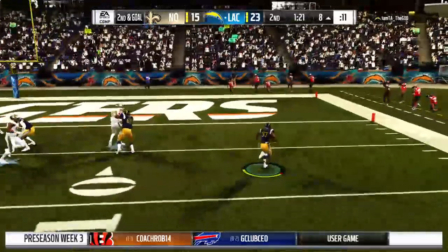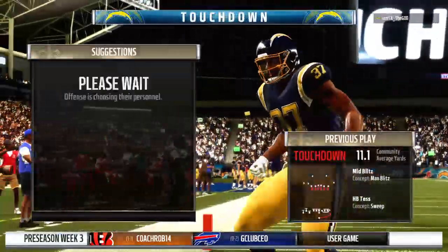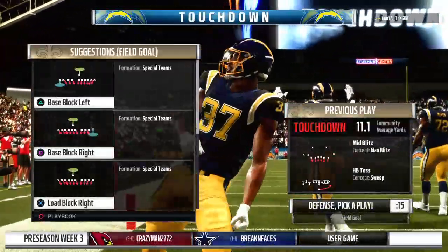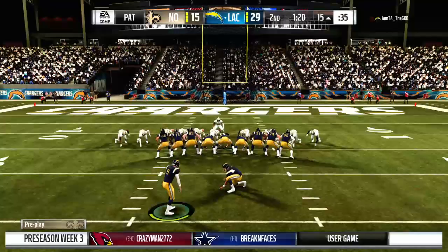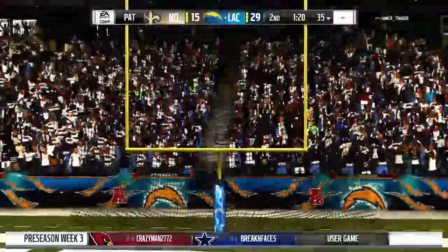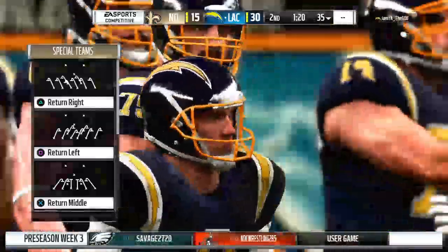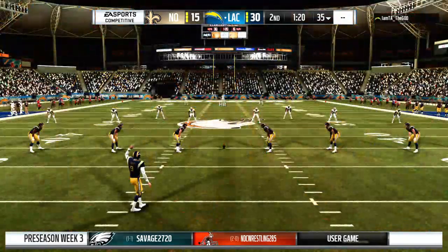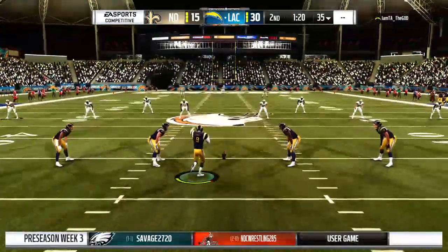He's going to get it running right. And he takes it in for a Charger touchdown. He's on his way to a monster game. 3 first-half touchdowns. And the Chargers are going to add on to their lead. Gold now out to kick it away.